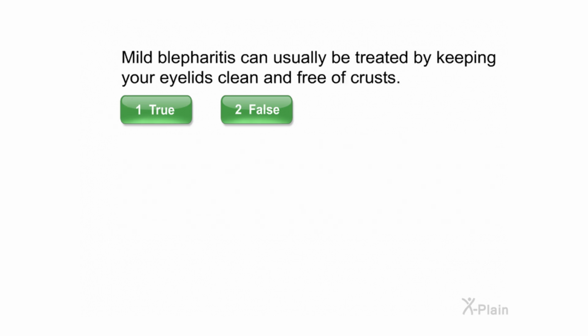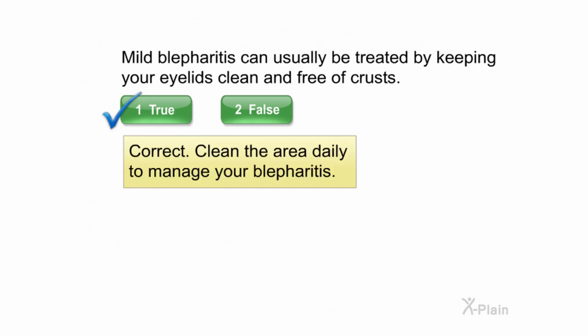Mild blepharitis can usually be treated by keeping your eyelids clean and free of crusts. Select true or false. Correct. Clean the area daily to manage your blepharitis.